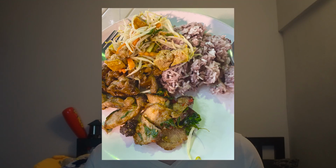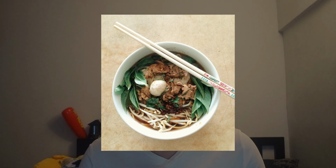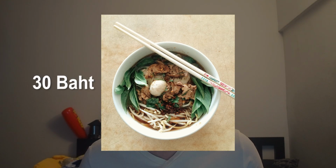The next category is about food. Eating at the university cafeteria or canteen is a lot cheaper than eating outside. For example, if I eat at the Chula canteen, I can eat 2 dishes, 1 fried vegetables and rice, for 40 baht. For noodles or kway teow, you can just eat for like 30 baht. It makes you full.